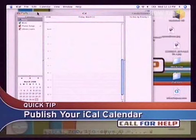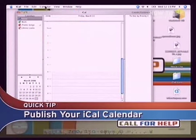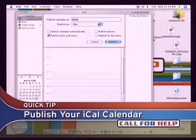Welcome back to Call for Help. Time for our Mac tip of the day. Here's how you can publish your iCal calendar online. All you have to do is open up your calendar, click on Publish, and then you have the option to publish any of your calendars either to your .Mac account or to a private server. And you can also get access to other information like your alarms and your to-do lists and titles and notes.